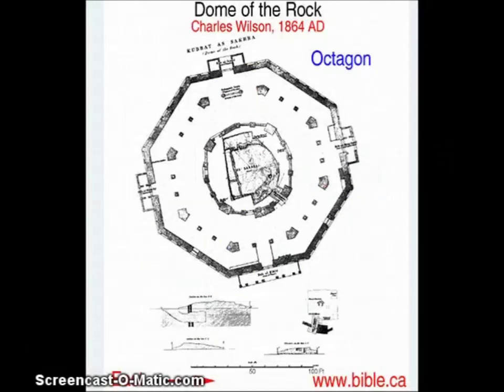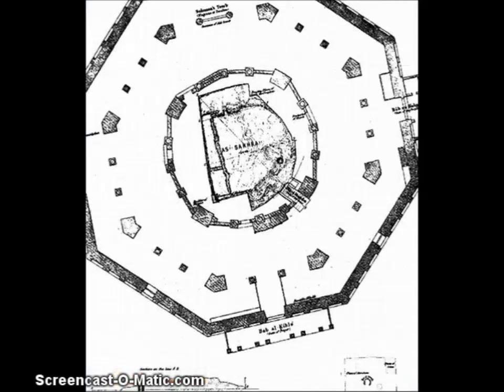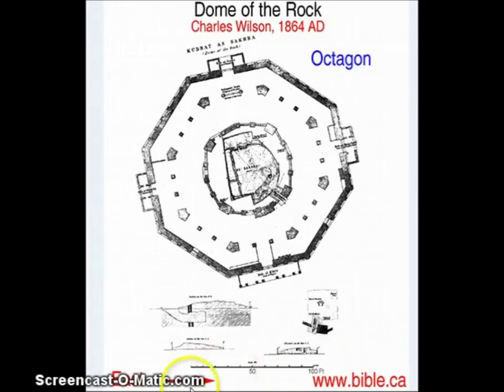And here's one last shot of the Charles Wilson Dome of the Rock, 1864. Here it is, that notch for the Feast of Tabernacles. And then his conception right here. And then here's the hole that was carved into the rock. And this is pointing east. This is the east side over here. It's amazing.